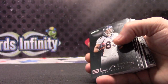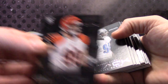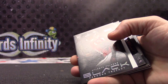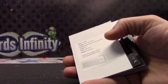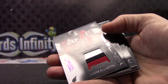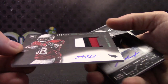135, Percy Harvin. 391, Wes Welker. 264, Margus Hunt. 394. Ezekiel Ansah, 122, Darius Slay, 21 of 25, Desmond Trufant. Speaking of tight ends, Tyler Eifert, patch autograph, card 237. JD Jim gets it. That's a rookie patch autograph, Jim, of one of the better tight ends in the league. 174, Andre Ellington.